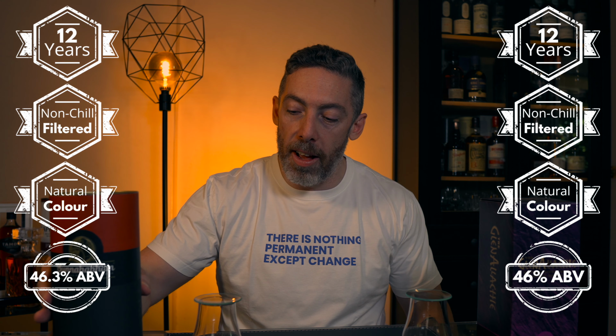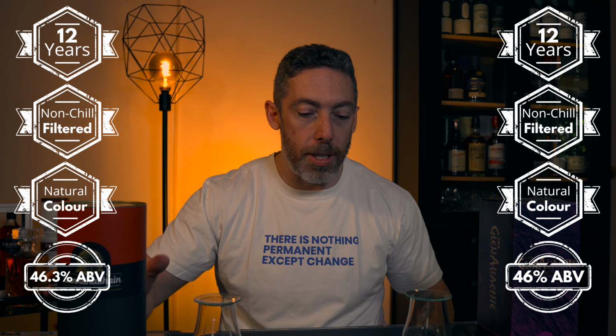Two 12-year-old whiskies, both of them are non-chill filtered, both are natural colored. The GlenAllachie 12 is 46% ABV and the Bunnahabhain 12 is 46.3% ABV. So very, very close in terms of stats and specs on this one.